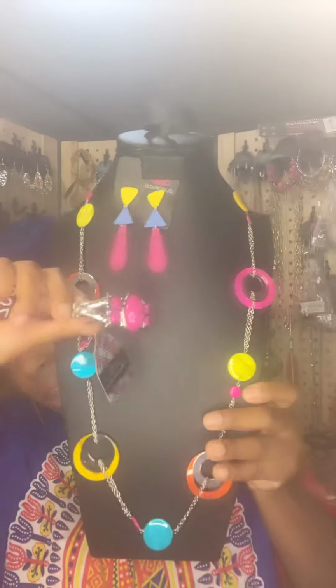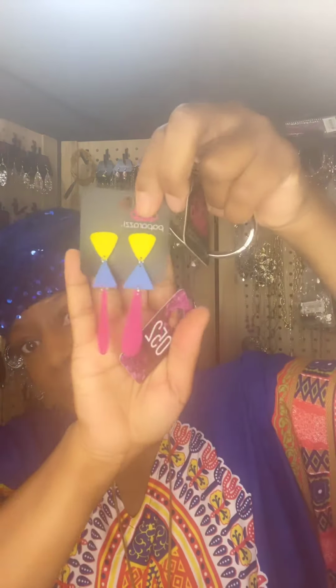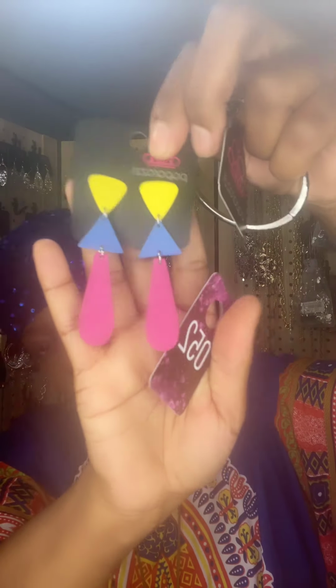Absolutely gorgeous, guys. This set is 3 for 15 and 1 for 5. And you can comment down below 52 option 1. And once I show you this option, I'm going to have to open that curtain, y'all, because I really wanted you to see these. These are actually nice. Very, very playful. I really love these earrings.